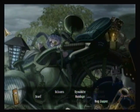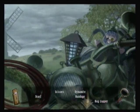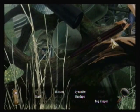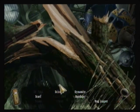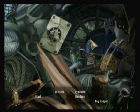Yeah, these really aren't too bad. I mean, you at least have direction on these. I know what I'm supposed to do, as opposed to some random puzzle with absolutely no inclination of anything. Well, I thought that might have been dynamite. Oh.